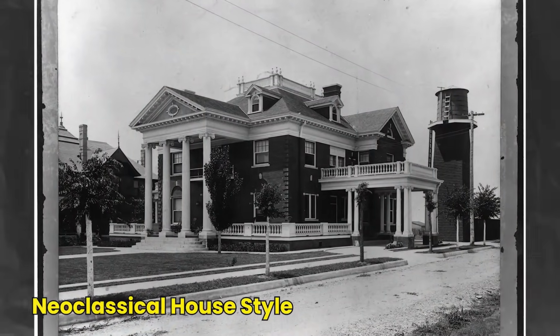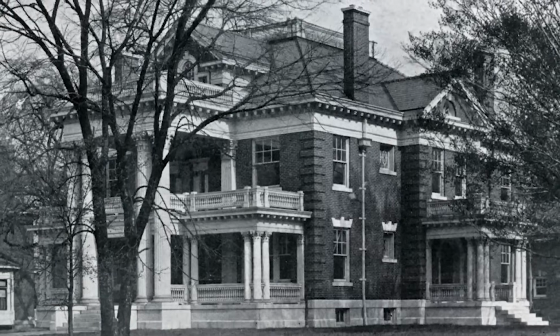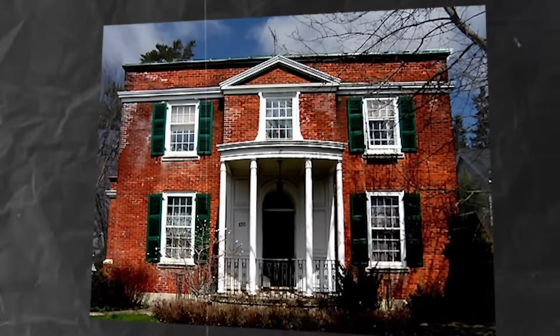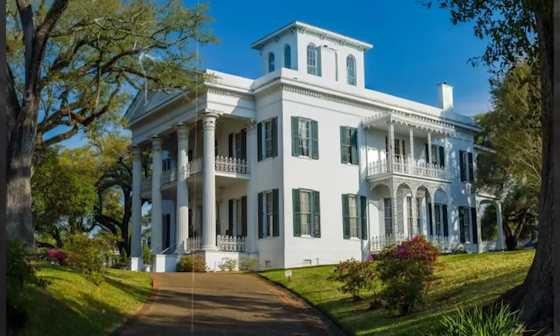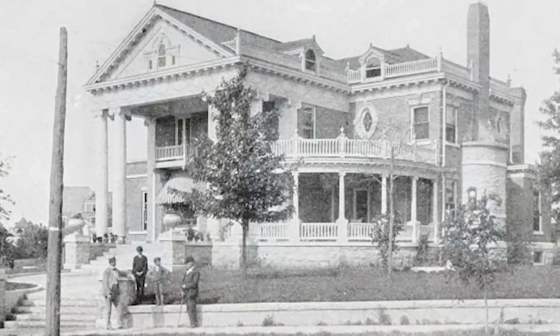Neoclassical house style. The Neoclassical house style is all about grandeur and elegance, drawing inspiration from the timeless architecture of ancient Greece and Rome. These homes make a bold statement with their towering columns, which often frame the entryway or stretch across the entire facade, creating a majestic and formal appearance.